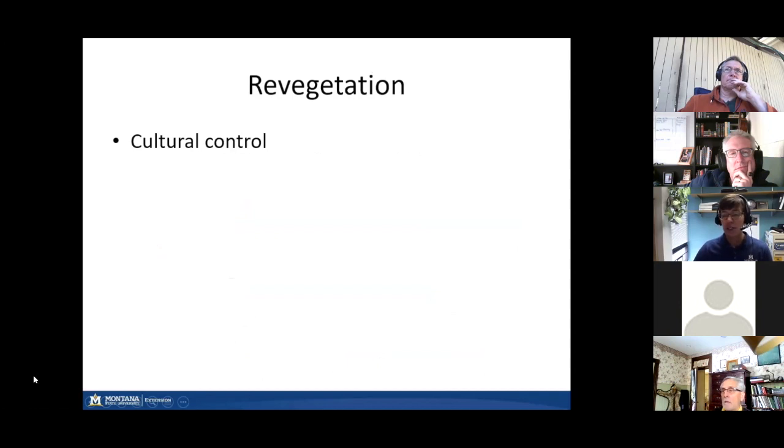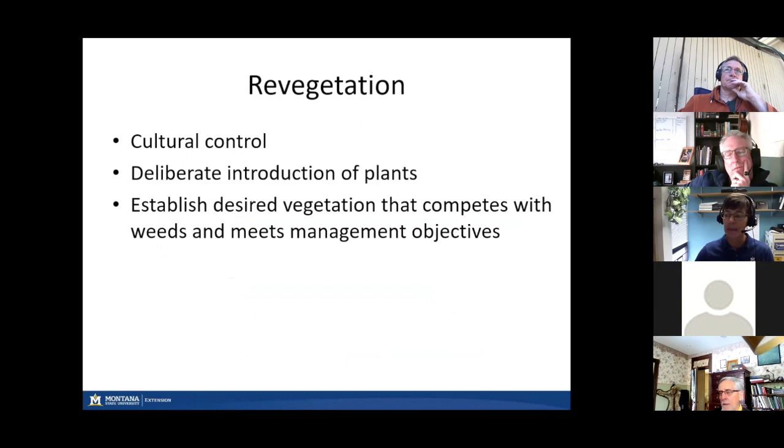So revegetation is a form of cultural control. If we think about the broad categories of integrated pest management, it would be called cultural control. And like I said earlier, it's the deliberate introduction of plants. And the goal is to establish vegetation that competes with the weeds, but at the same time meets our management objectives. So in a rangeland setting, that could be forage production for livestock, it could be wildlife habitat, it could just be aesthetic purposes of having native plant communities that are diverse. Maybe it's supporting pollinators, etc.